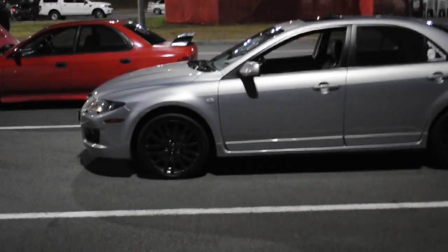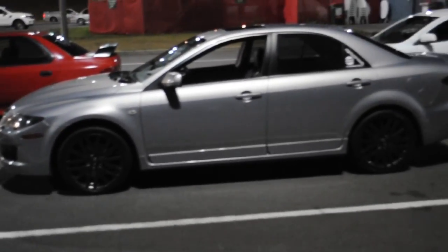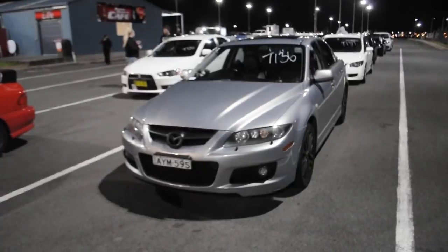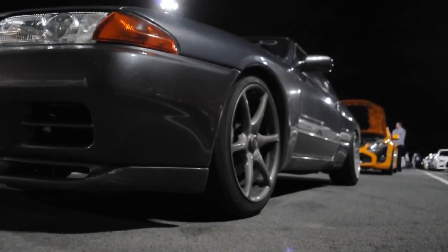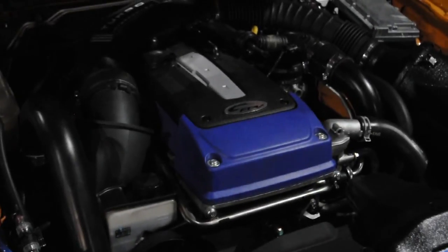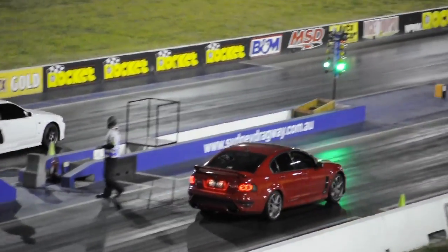And so after the three runs, we thought it was time to put the car in the parking lot and just enjoy some of the drags. And so here's a few of the cars we saw around the place. There were some great cars there on the night. It was awesome fun. Let's go down and have a look. Well, let's watch some drags.